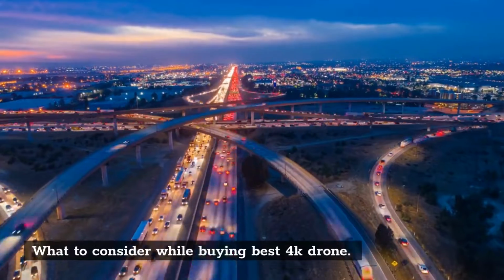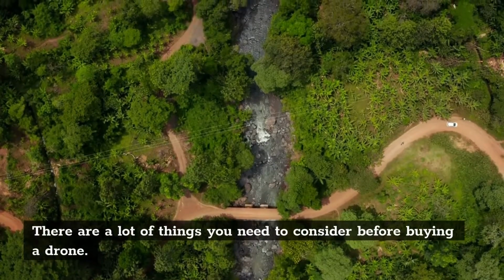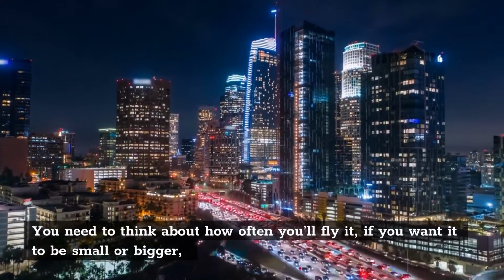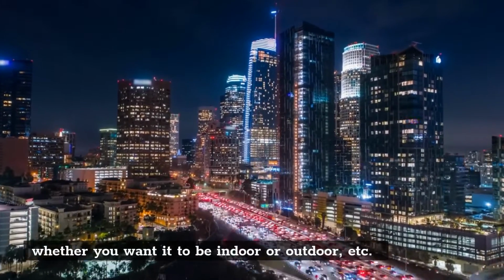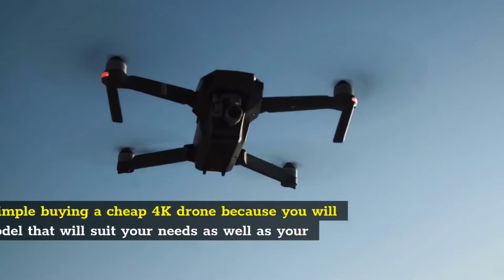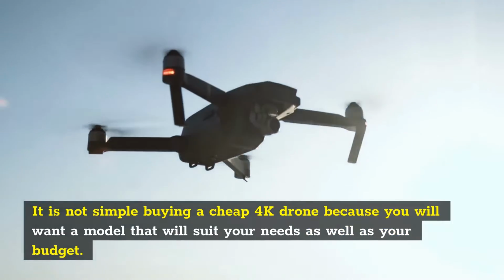What to consider while buying the best 4K drone? There are a lot of things you need to consider before buying a drone. You need to think about how often you'll fly it, if you want it to be small or bigger, whether you want it to be indoor or outdoor, etc. All these factors come together to make your decision. It is not simple buying a cheap 4K drone because you will want a model that will suit your needs as well as your budget.